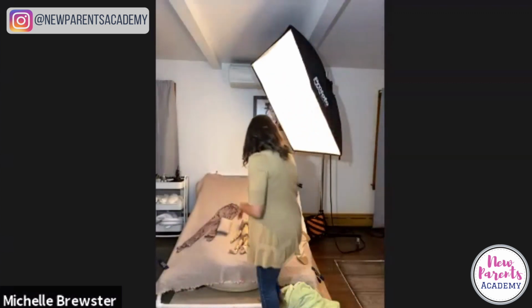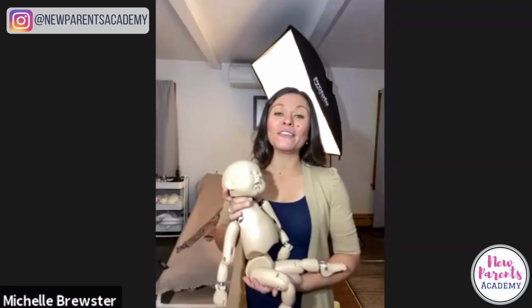So I brought my little newborn posing doll here. I call her Stella because I always wanted to have a little girl named Stella and I never got one. I was just going to ask if she had a name. Okay, Stella. Yeah. Love her. So this is a medical grade doll that they use in hospitals and that newborn photographers use to master how a newborn's body works safely.